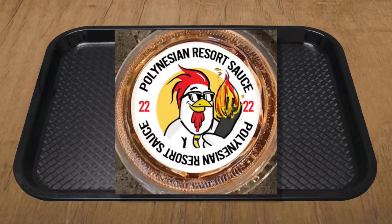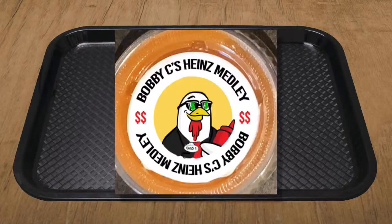You may have had Polynesian sauce at Chick-fil-A. Well, they had Polynesian Resort sauce. It actually just tasted like mildew. There you go. Last but not least, Bobby C's Heinz Medley. Bob Chapek, a mix of his favorite Heinz products, all in one, Bobby C's Heinz Medley. There you go. Those are the rejected Chicken Guy sauces. Wow.